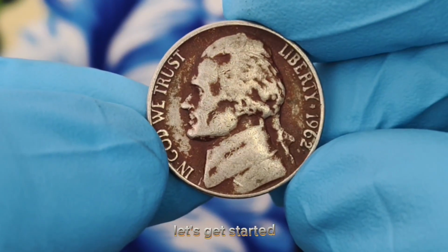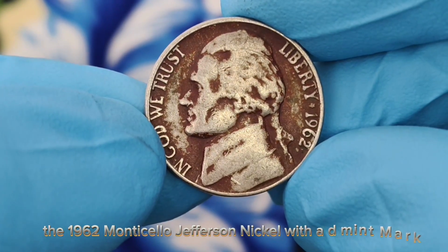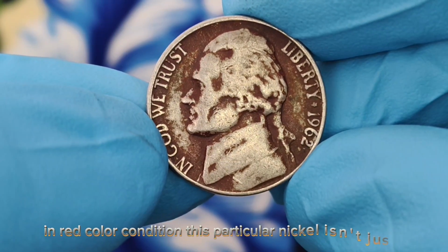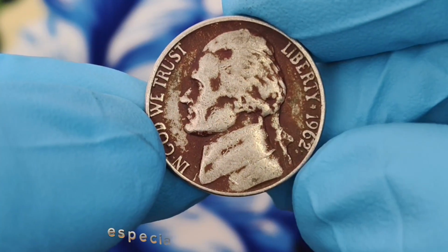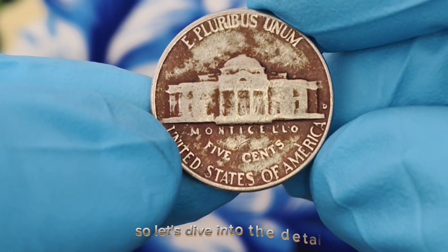Let's get started. The 1962 Monticello Jefferson nickel with a D mint mark in red color condition. This particular nickel isn't just rare. It's also a coin that could fetch a big value in today's market, especially if it's in top-notch condition. So, let's dive into the details.